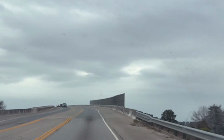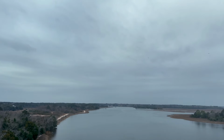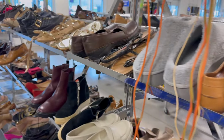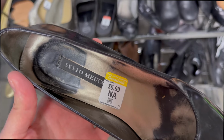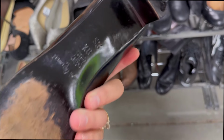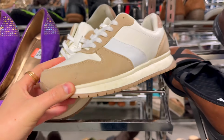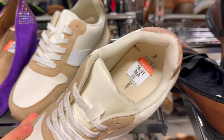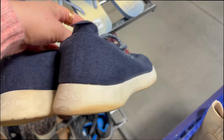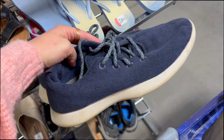Off we go. Not surprisingly, since it was a Saturday, the store was pretty crowded, so I couldn't get a ton of clips. I started off in the shoes and was pretty underwhelmed. These Sesto Meucci shoes were probably very expensive originally, but they were in rough shape. I really like the style of these sneakers, but they were just from Walmart, so probably retailed for less than $10. I considered these Allbirds for a minute and kind of regret not picking them up, even if just for my husband, because I'm sure they would have cleaned up pretty well.